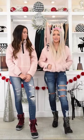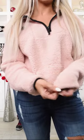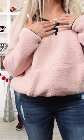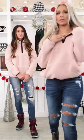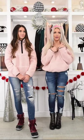It's got the kangaroo pocket. It's so soft, you guys. It's literally straight up Sherpa, and the inside is really soft and warm too, so that's cool. I like the black details you have right here. Your zipper is actually black, and you have this really cool cuff on the bottom that's black as well. So you have those little accents in there.